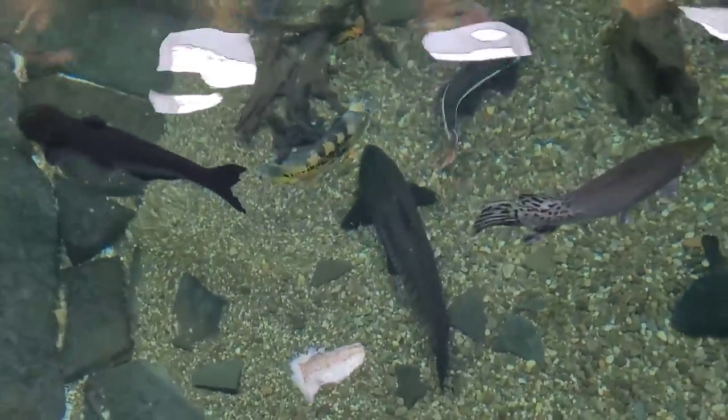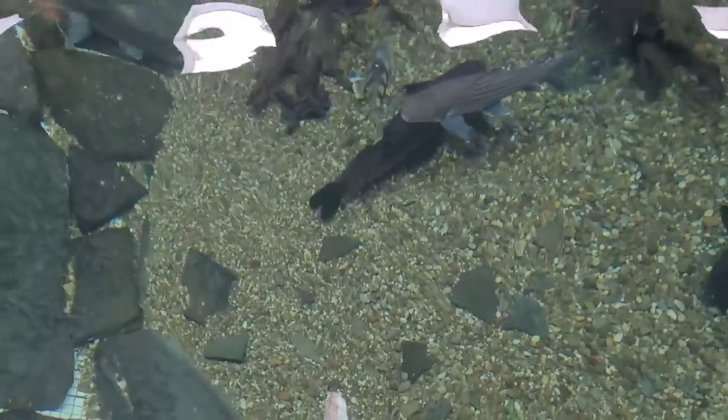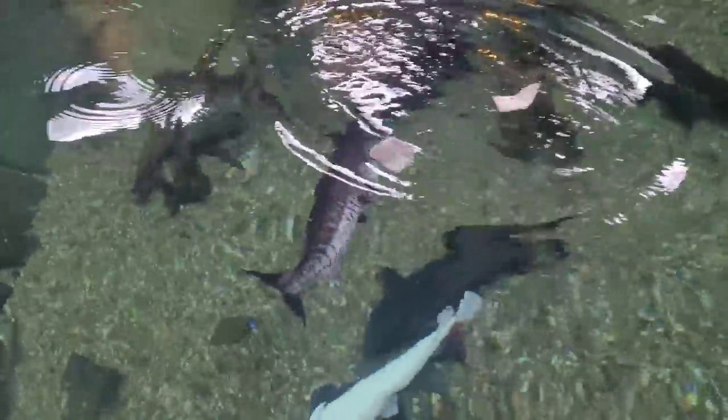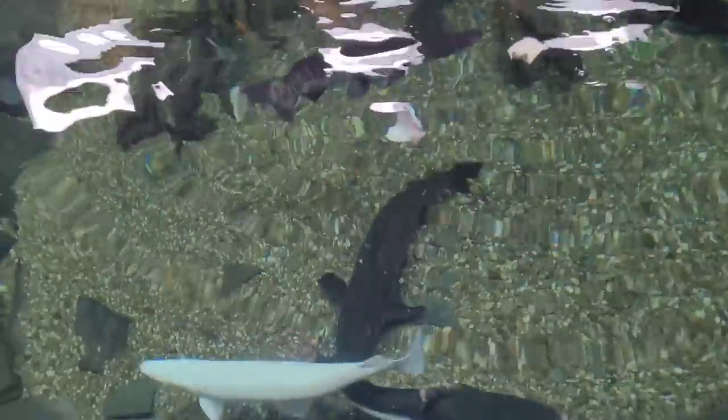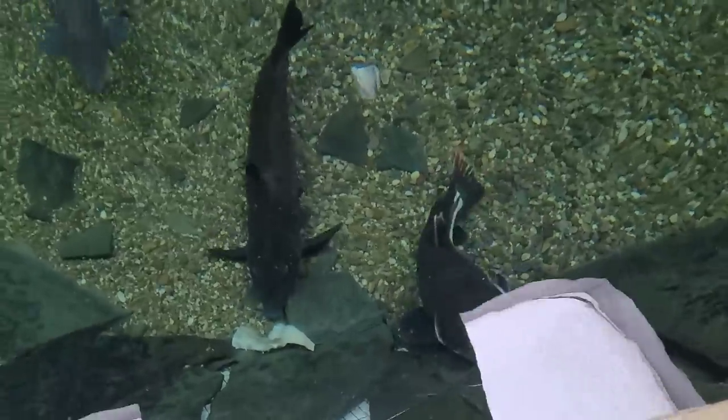So this is something we really don't do too often, so the fish don't know to come up and attack the food. We just usually throw it in and walk away. But for video pleasure, we try and do it piece by piece so you guys can see some of the action. We got the red tail cats down there starting to clean up the bottom.